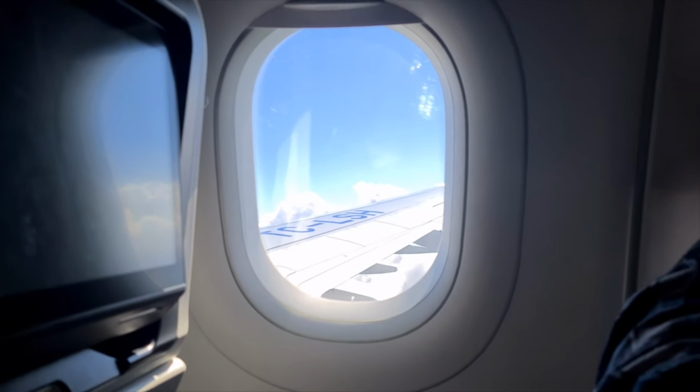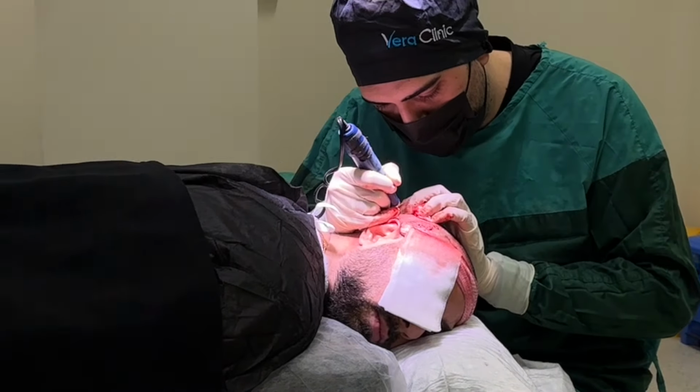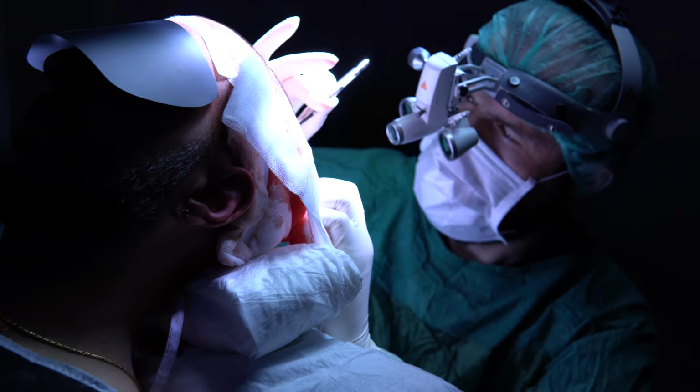So I booked a flight, flew down to Turkey, went to Vera Clinic, and I got 6,100 grafts extracted from my donor area and placed onto my hairline and my mid-scalp for the first time around. That first procedure went pretty well, and I decided to go back a second time to get my crown done. At the time, the clinic couldn't do it, so they suggested to come back a year later. So I told myself I wanted to see how much my hair would grow in that 1 year timeline before I really wanted to go back for a second one.